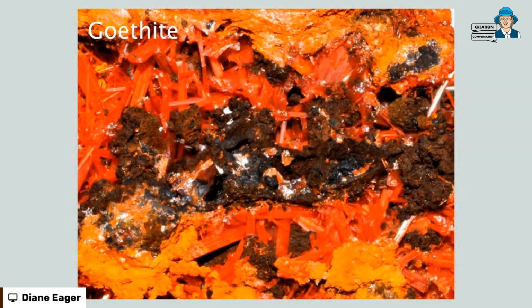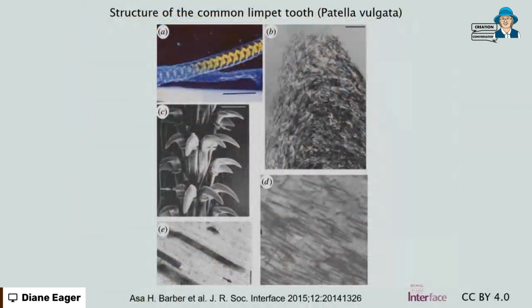And if you recognize that name, yes, it is the same name as the philosopher Goethe. And this is a particularly hard mineral, but it's not just the hardness of the mineral that gives them the toughness to scrape algae off the rock. And so this was the photos from the study of limpet teeth. Now the teeth are all lined up in a long string up the top there in a structure called a radula, and you can see they're very, very sharp.